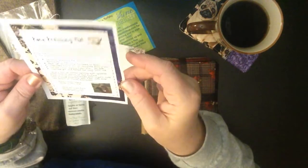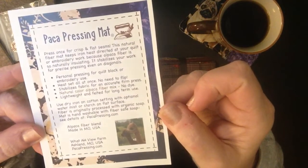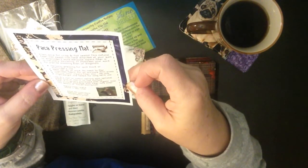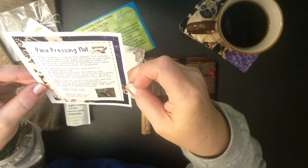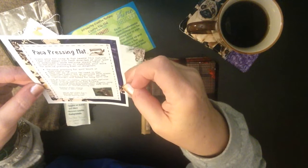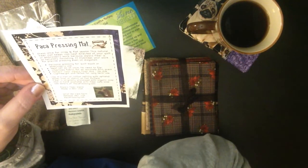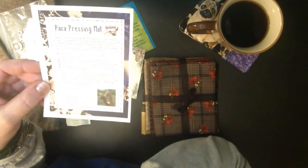Okay, so here is information on the pressing mat. Let me bring that up for you so you can check it out. And I've never had one of these, so I'm excited. Natural fiber mat keeps iron heat directed at your quilt or embroidery work because alpaca fiber is so naturally insulating. It stabilizes your work for precise pressing even on diagonals. So that's exciting. A dry iron on cotton with optional water, mist, or starch. Okay, so it's made with alpaca fiber blend, and it's made in the USA. Is that Montana?